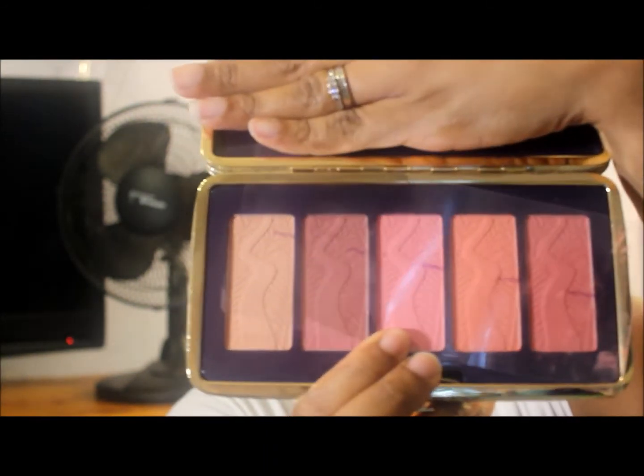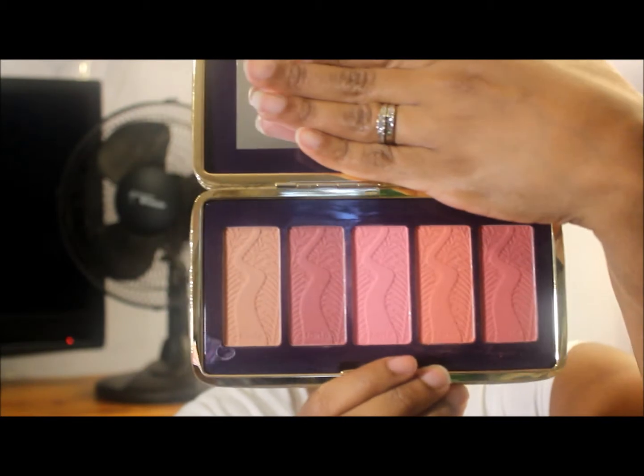And this is the blushes. And there are five blushes. Last year they had four blushes and a bronzer. I don't know if the blushes were more last year in the pan, let me know if so. But there is 0.158 in these pans. I think it's 0.2 in the regular ones.